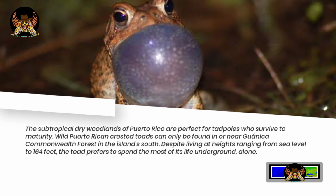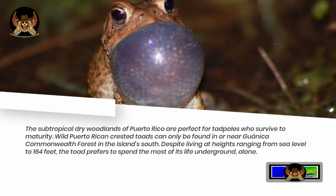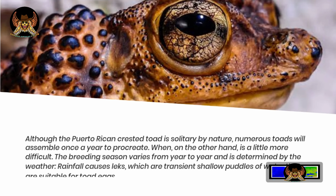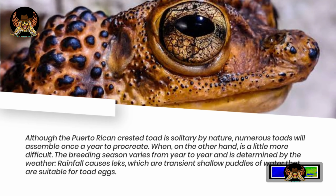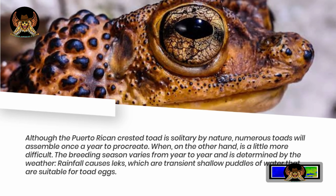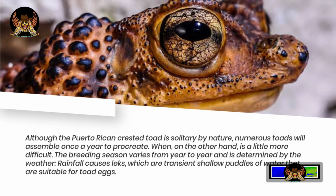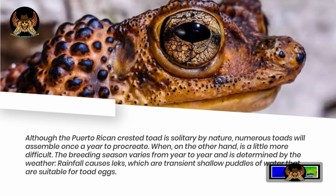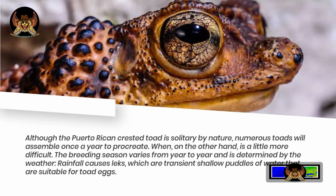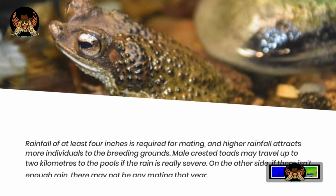Wild Puerto Rican crested toads can only be found in or near Guanica Commonwealth Forest in the island's south. Despite living at heights ranging from sea level to 164 feet, the toad prefers to spend most of its life underground, alone. Although the Puerto Rican crested toad is solitary by nature, numerous toads will assemble once a year to procreate. When, on the other hand, is a little more difficult.